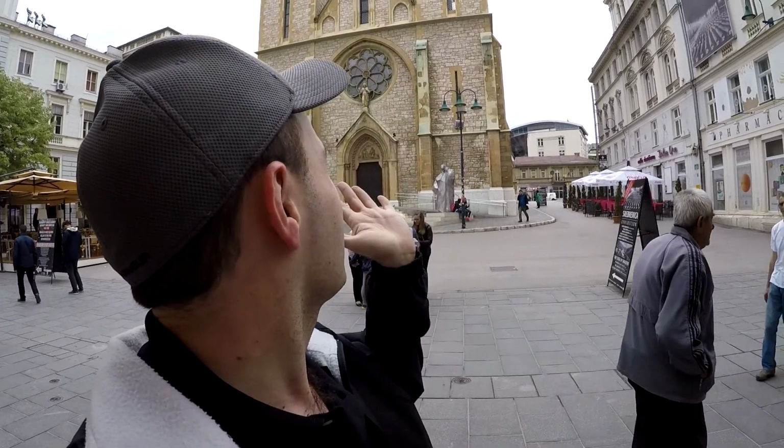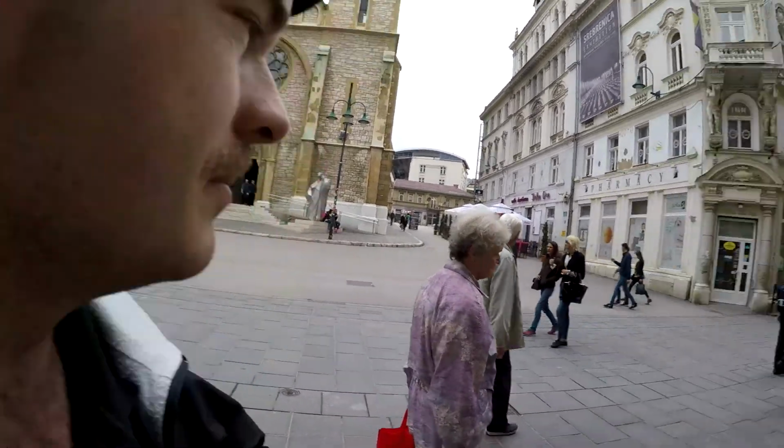One cool fact about Sarajevo is that it is considered to be the Jerusalem of Eastern Europe, if not all of Europe. The reason why is because we saw a Serbian Orthodox church, we saw a mosque, and we have a Catholic cathedral right behind us. And one fact too is Pope John Paul II was the first pope to visit Sarajevo back in 1997.